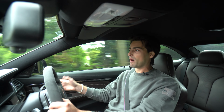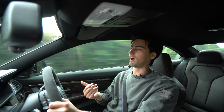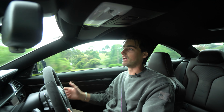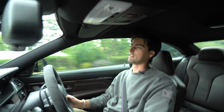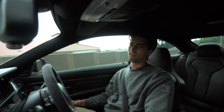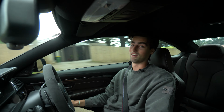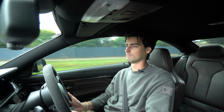The clear step up from an M car is, in my opinion, probably a Porsche, because both the two cars are the most driver-centric cars. And, you know, obviously GT3 for me would be the dream, but for how much these things cost, you're really not going to get a better performing car for Australian roads as well.